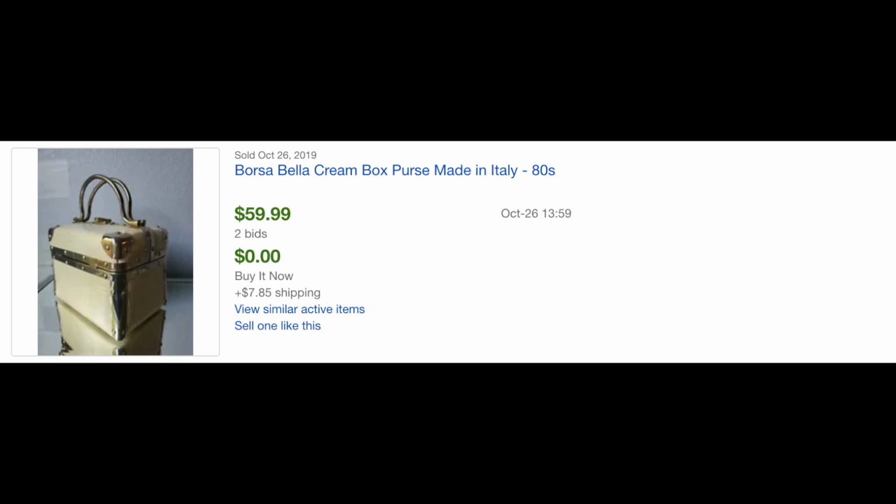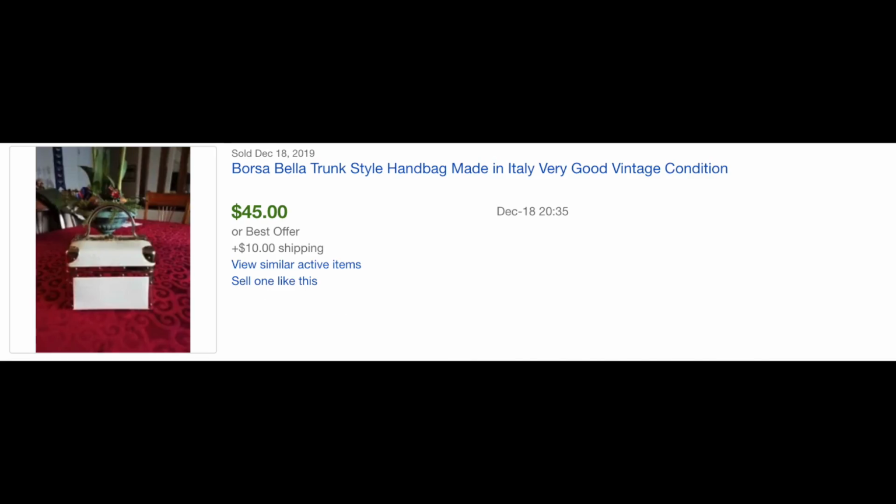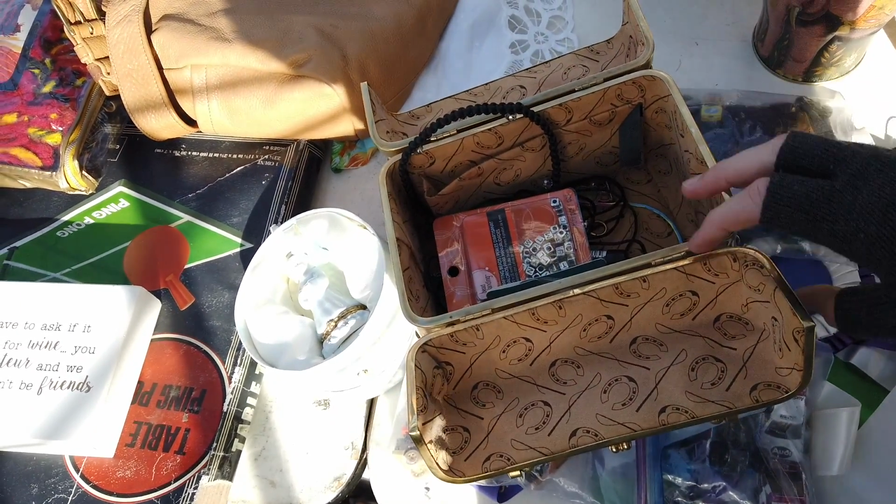These things go anywhere from $40 to $70, and because everything in this woman's booth was so cheap, she sold it for 10 bucks. I don't know, you can put some crackers in here. Take them with you to the concert. That's what you do with that.